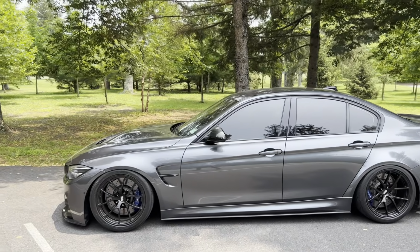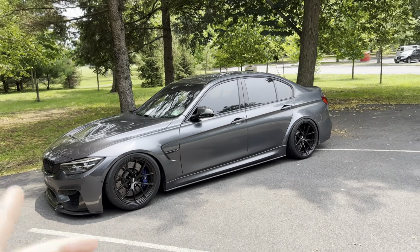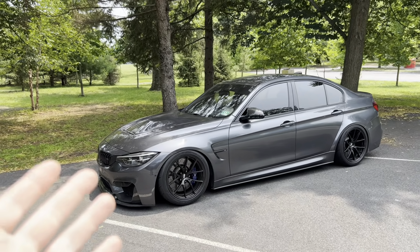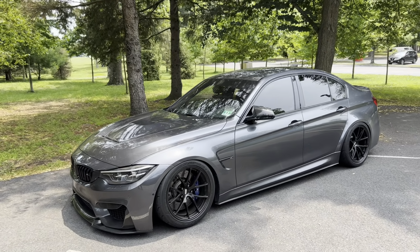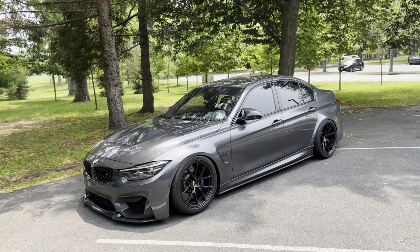A little bit of specs about the car. As I mentioned, 2018 F80 M3 competition package. It has the executive package as well. Manual transmission, which was a must for me. The color is mineral gray metallic, which is kind of an underrated color. Pretty common, to be completely honest, but it's one of my favorite colors on this car.